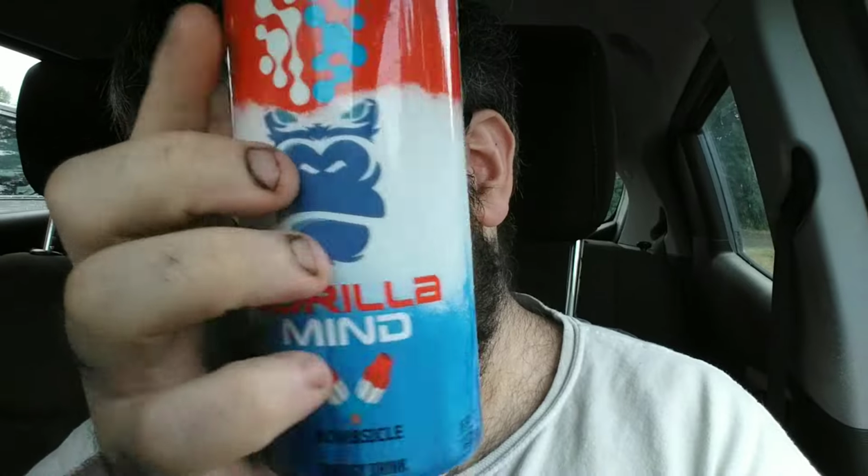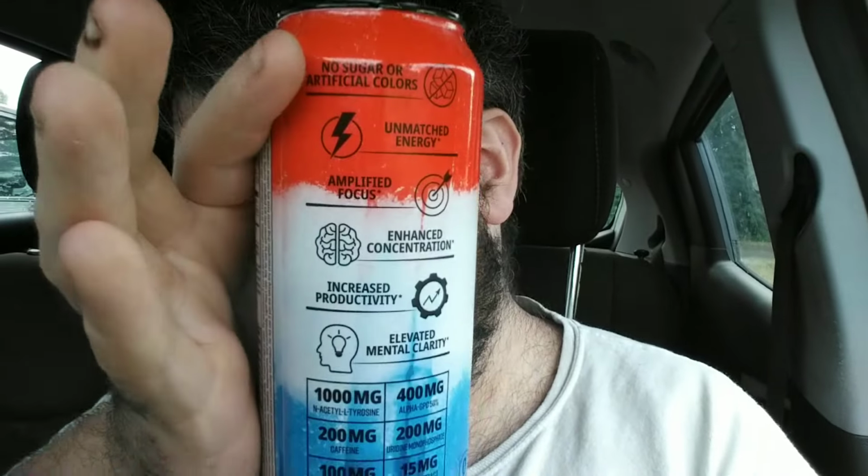Has a really cool, unique can design. Definitely like the melted type of look to it, where it's dripping on the other colors. Definitely the most unique Gorilla Mind can. Very cool looking. Energy-wise, it works pretty good. It's not an exclusive flavor, so you can also find it at the Vitamin Shop, but I got it at GNC. It's the same price at the Vitamin Shop, a little bit expensive, almost $4 for one can at both places. If you order them on the Gorilla Mind website, that's probably the best deal. Get the cans a little bit cheaper, but you might have to pay for shipping. If you order more than one case, you may get free shipping. Not for sure, though.